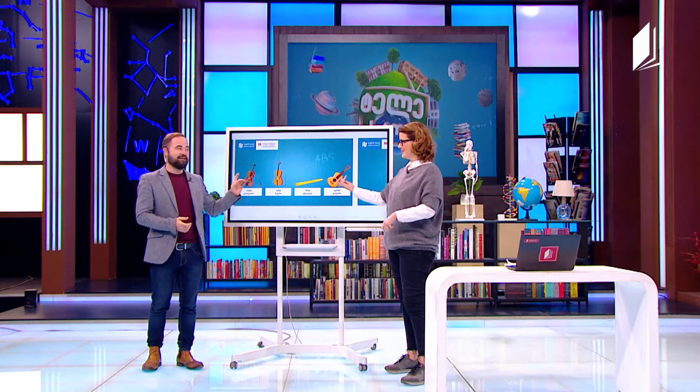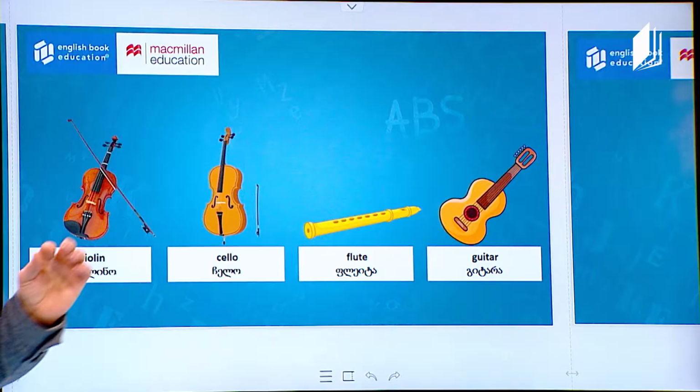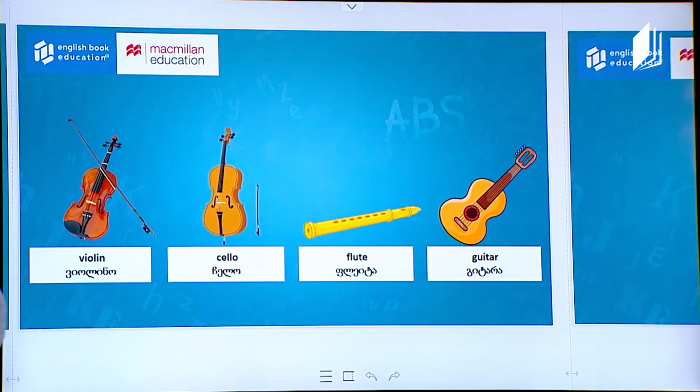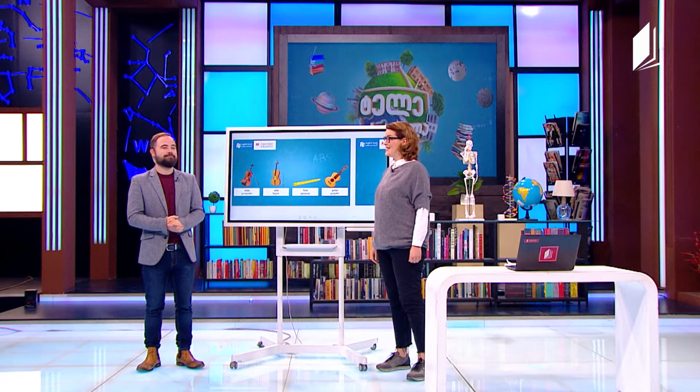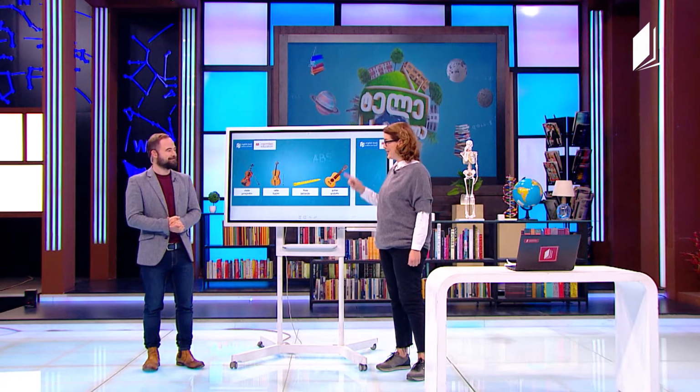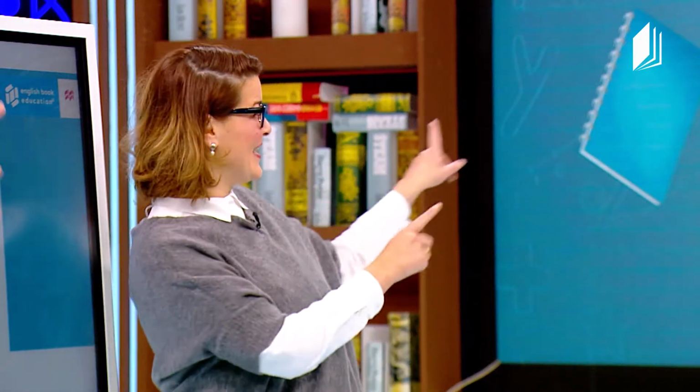And now my favorite instrument, it's a guitar. Guitar. You play it like this, it has 6 strings. Yes, it has 6 strings. And it makes lots of noise. Guitar. Guitar. And now we are ready to go to the concert!